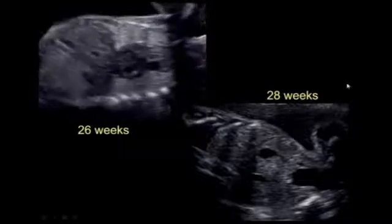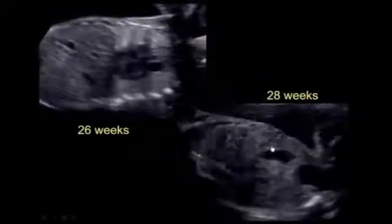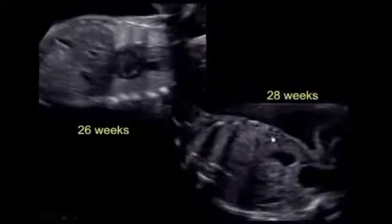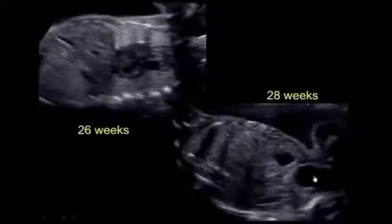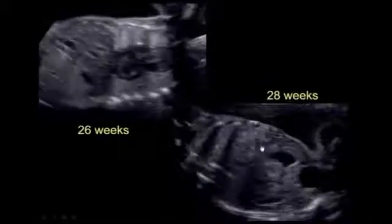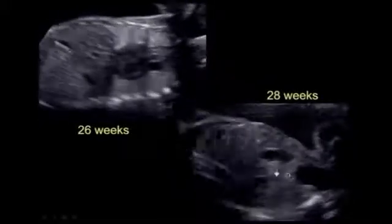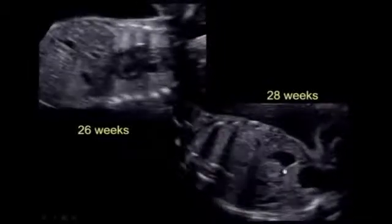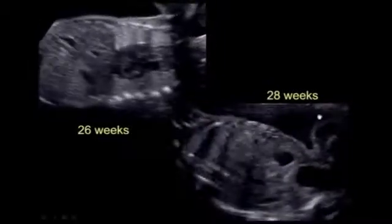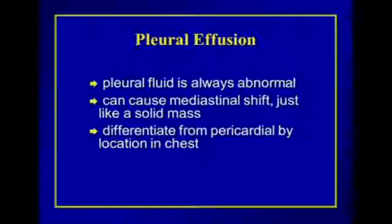However, at 28 weeks, on this, which was a biophysical profile, not a survey image, we can see, again, bladder here, stomach here, little bit of diaphragm, big hole. And that was not identified on this study. It was not an anatomic survey, but you gotta look every time you scan a fetus, you gotta take a look around. So now we'll change gears a little bit and move into pleural effusions.